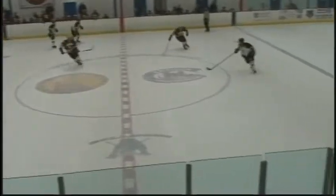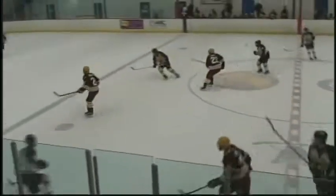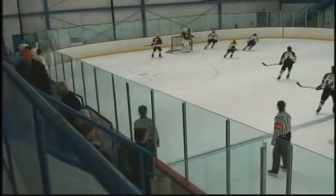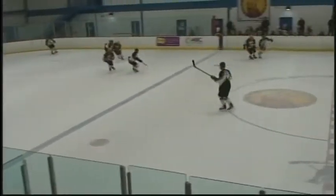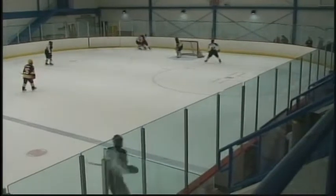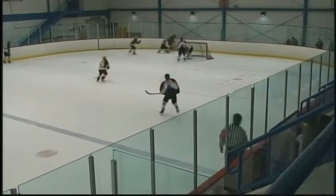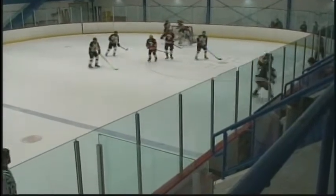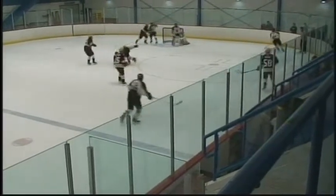Ricocheting around a little bit. Now sent in deep. To the far side. Back over here to the near. Nick Schaefer. And sent to the far side. 1-1 the score. Winding down here the first period. Spartans get it out to the point. Ramblers keep it in the zone.